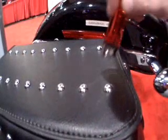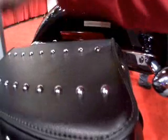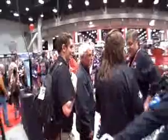Now don't try this at home, but to illustrate how tough these new bags are, we took a big Bic lighter and ran the striker across the top of the bag. Look, Ma, no scratch. Very cool. So, that's some of the hot stuff we got. Thanks for coming by.